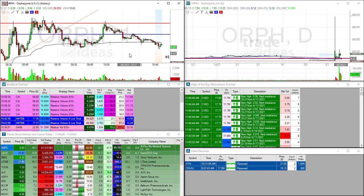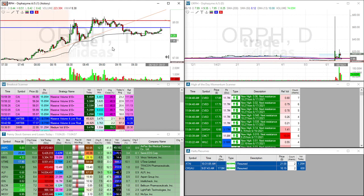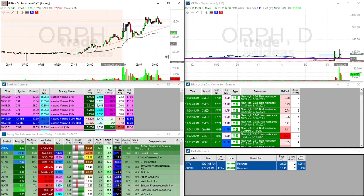ORPH, back to the original where I got in this morning. Has this said trend line, right? Now we start forming, not crazy overextended, but look at that line. That line is so straight up. When that cracks, whenever it cracks, that's all I'm waiting on. I'm a stock sniper, right?